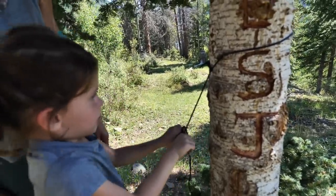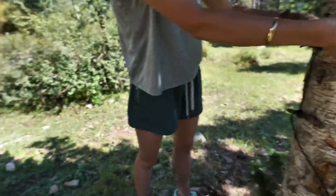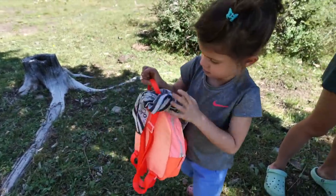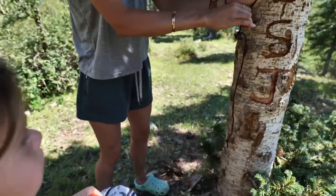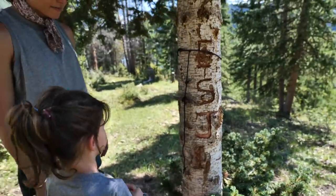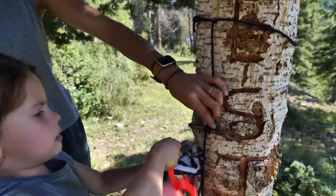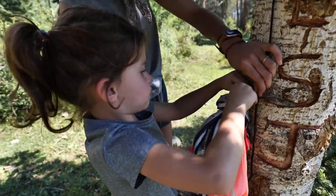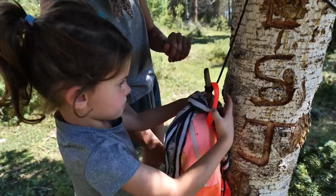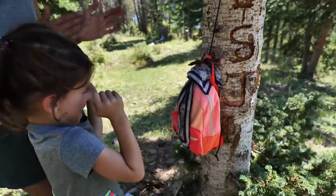Now, how do you get your backpack on there? Where's your backpack? How would you hang your backpack on that toggle? Can you think of how to do that? Just think back to your treehouse and your bucket. It's super heavy. She does have her water bottle in there, folks. There you go. She did it. Now, is your backpack hanging?